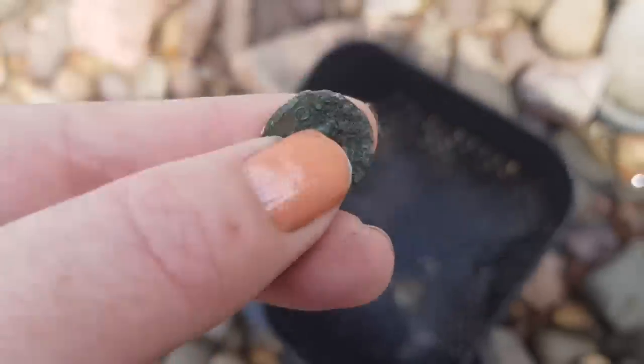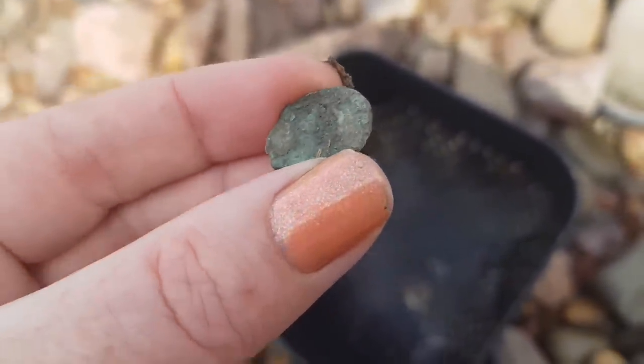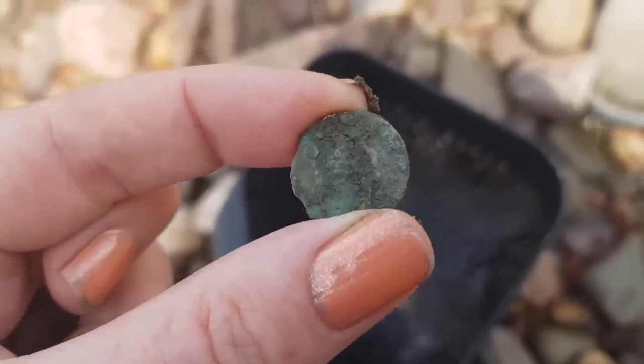Quite corroded, and you can just see the beginning there of some writing, look, and it looks like a C to me. So we're going to try and give it a clean in the ultrasonic cleaner and see if we can work out what it is. But if anyone can identify it, then let me know.